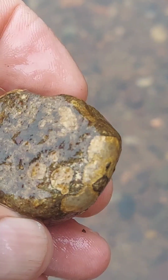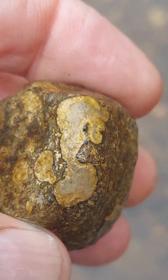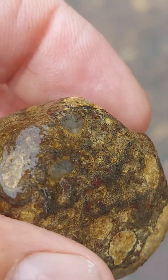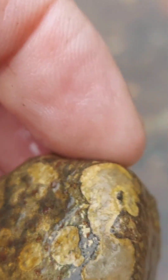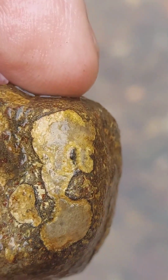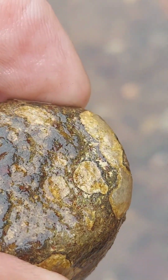On for more rocks. Really cool piece of porphyritic basalt here. It could be some potential agate, hard to say. One in every 1,000 porphyritics have it, or maybe even more, but that one deserves a little more investigating. Could be nothing. Could be something.